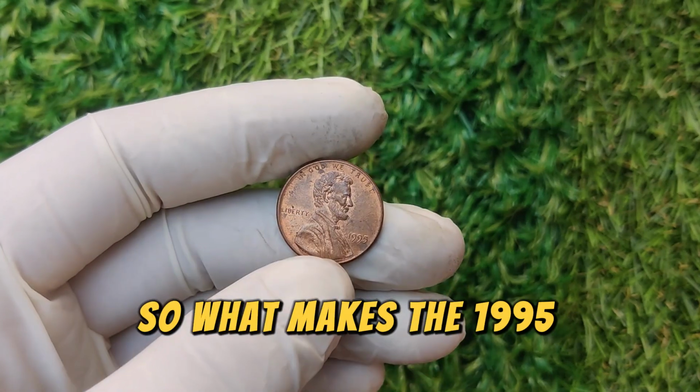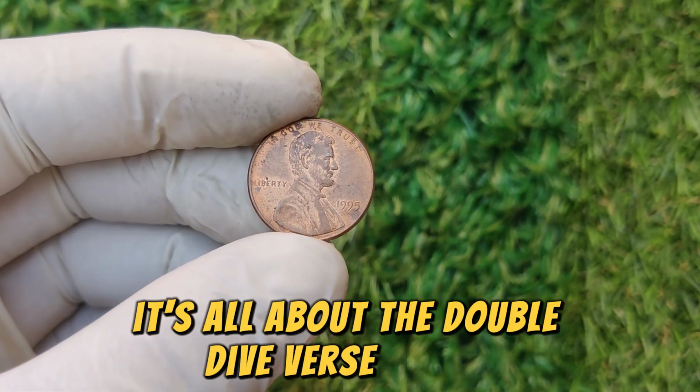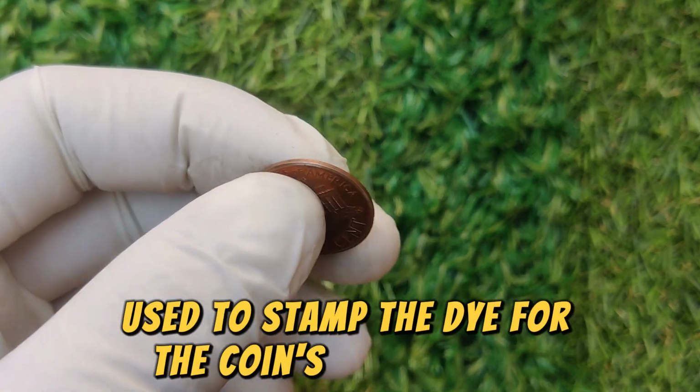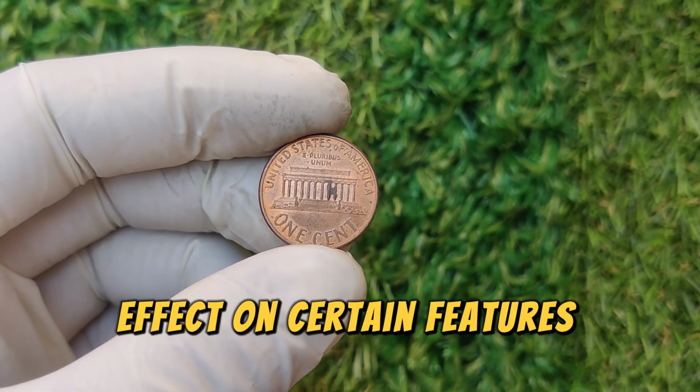So what makes the 1995 Lincoln penny so special? It's all about the double-die obverse, or DDO. This error occurred when the hub used to stamp the die for the coin's obverse side was slightly misaligned, creating a doubling effect on certain features of the design.